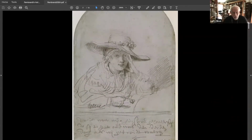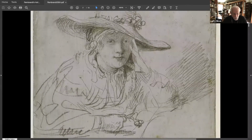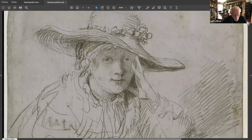Well, we can certainly both chime in on this magnificent drawing. It's a drawing that Rembrandt made with a great deal of care. It's on prepared paper, which is a technique that goes back, it's usually called silver point or metal point. It goes back to the 15th century, often used for portrait studies. And this is a portrait of his betrothed at that point. He married her about a year later, Saskia.